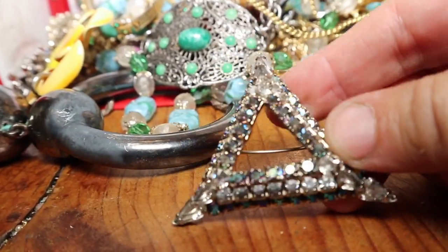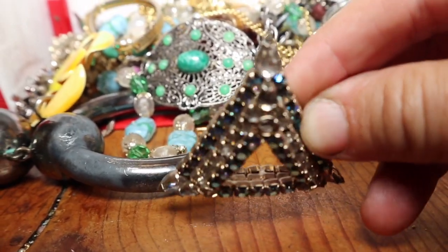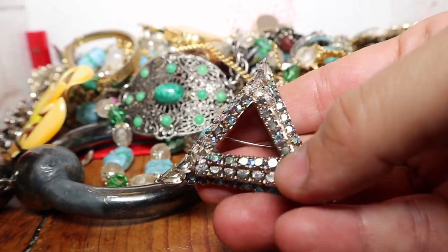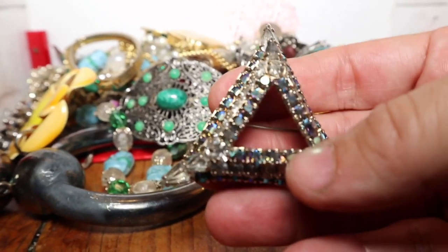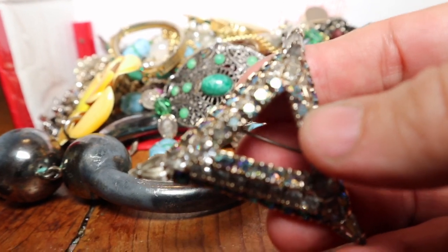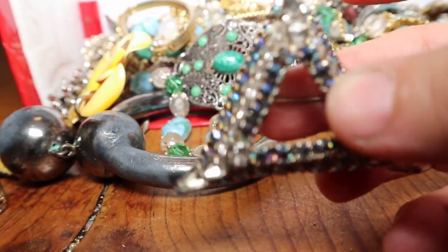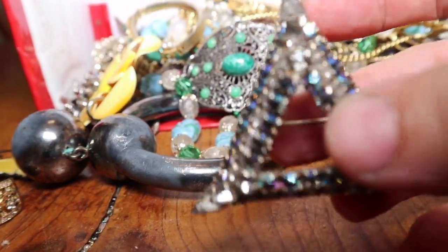I got this pin, which is dimensional, has layers of rhinestones. Some of the rhinestones are clear, and the other ones have something called an aurora borealis coating. The reason they call it that is because if one looks at the aurora borealis itself, they see that it has a myriad of colors, and that's what you see in this pin, which adds to the multi-layered look.